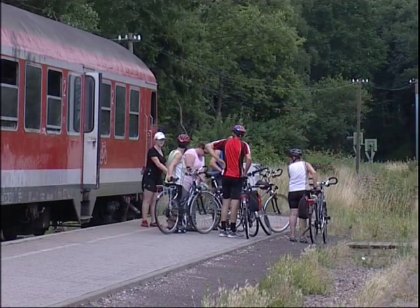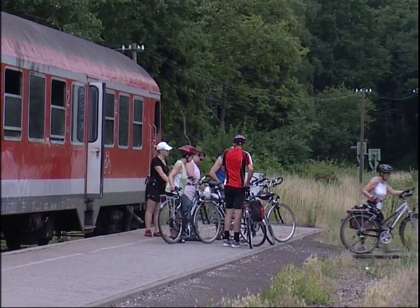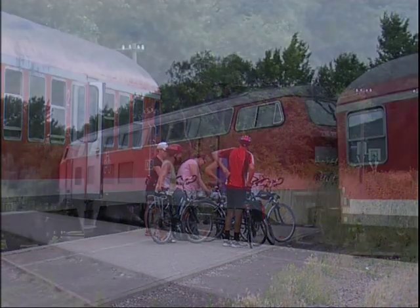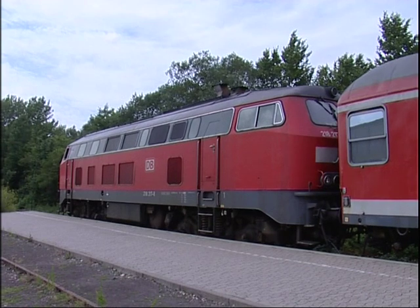The line is very popular with tourists and locals alike, who travel up from Boppard with their cycles before enjoying the spectacular views over the River Rhine, and of course the virtually free-wheeling trip back down of nearly 10 kilometres.